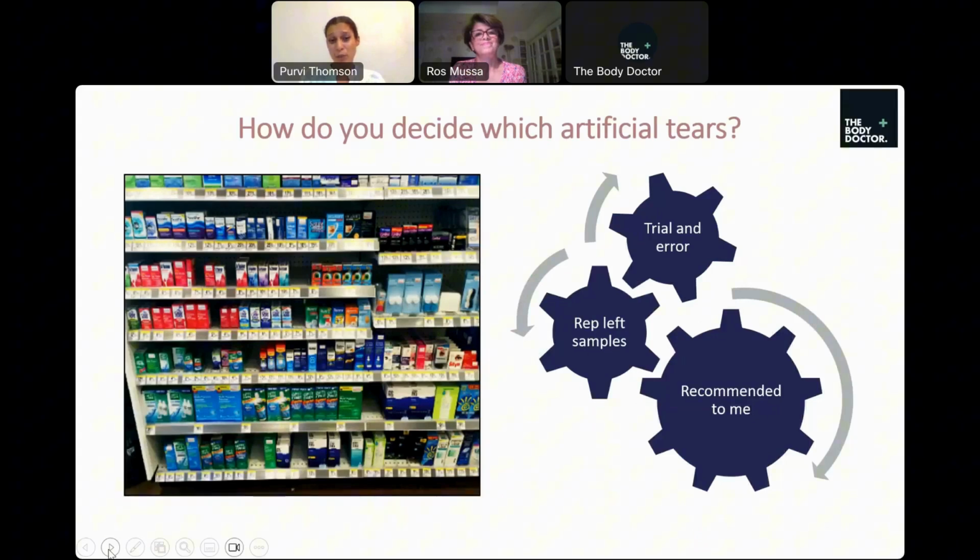Also, I don't know if you ever walked into a shop. I've done this once when I had to buy some mouthwash for some mouth ulcers. I thought, well, I'm an optometrist. I can figure this out. I walked in. I had no idea what mouthwash to use. There were so many different styles.